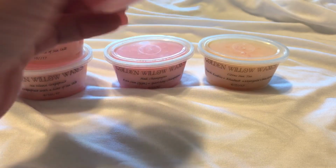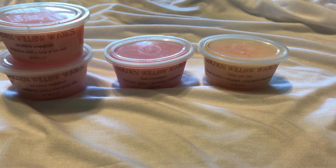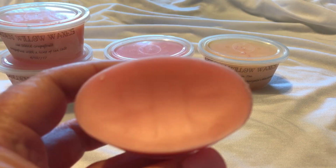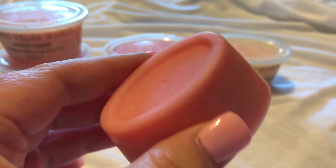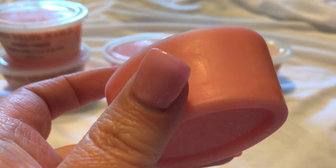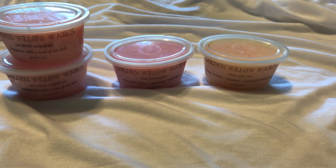So 2 of those. This one is pink champagne. So it's rose jam type and sparkling champagne. Ooh, this smells good. I love rose jam mixed with fizzy. Absolutely love it. So rose jam is a Lush dupe. It is rose, lemon, and vanilla. And then when you add even just the slightest hint of fizzy with it, it just amps it up a ton more. So see, again, really subtle with the glitter. There is glitter on the bottom of this one. But this smells really good. When I saw that this one was available, I knew I had to get it.